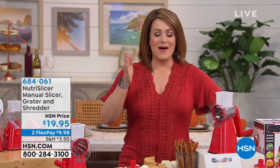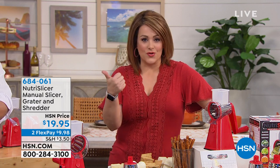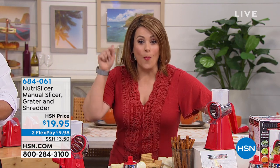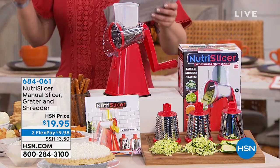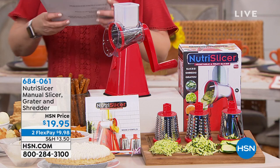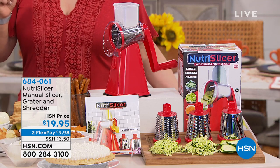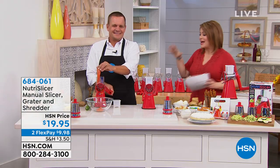And you know, think about this first item as the best $20 you'll ever spend, because no electricity required, no batteries required, no knife skills required. With this little gadget that you spend 20 bucks on, you're gonna slice, you're gonna grate, you're gonna shred, you're gonna prep, and you're gonna do it quick and easy. It's $19.95. It is amazing. And to show you how this thing tackles every job in the kitchen, it's John Florell.